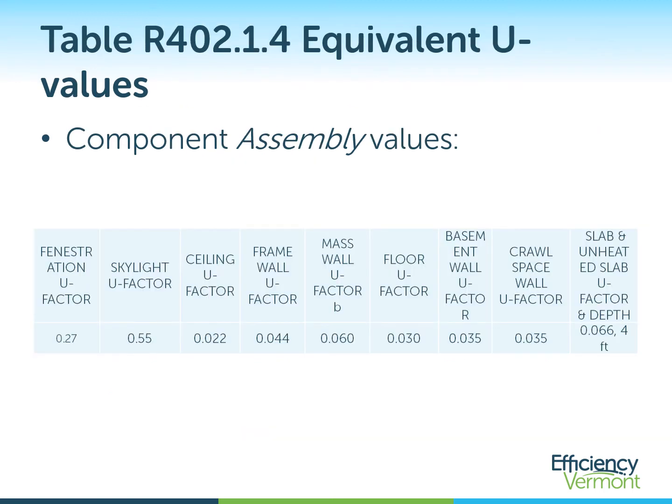So table R402.1.4 lists the equivalent U value or U factor components that are allowed as the alternative for each of the given building components listed here. In the next slide, we're going to go into a little more detail about the difference between the U factor versus R value, and also the fact that these are assembly values versus just component values.